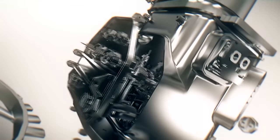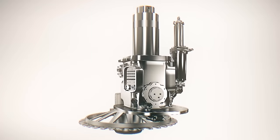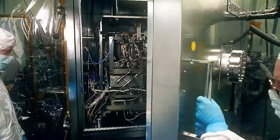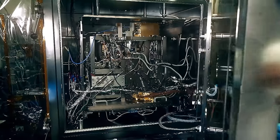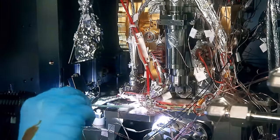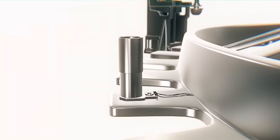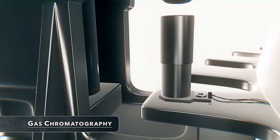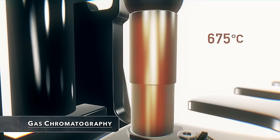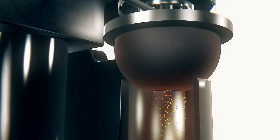The Mars Organic Molecule Analyzer, or MoMA, is the largest and most complex instrument on the rover. Its mass spectrometer subsystem and its main electronics were built and tested at NASA's Goddard Space Flight Center, which also contributed mass spectrometers to NASA's Curiosity rover and MAVEN orbiter. MoMA is designed with a mix of proven hardware and innovative new technologies. Here's how it works. In gas chromatograph mode, crushed Martian rock is put into an oven and heated to 900 degrees Celsius in just 2 minutes, vaporizing the sample.